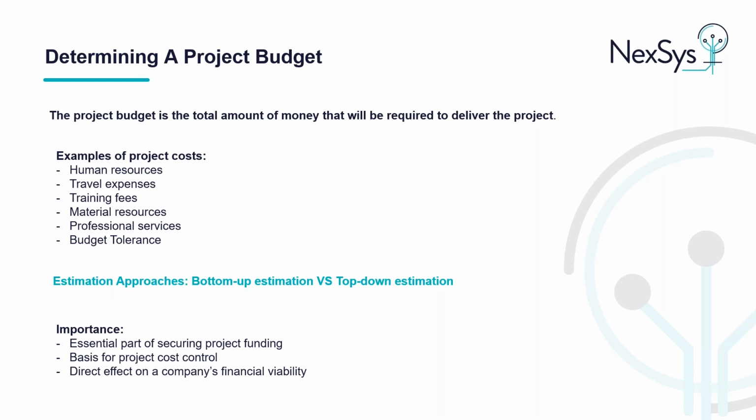It has a direct effect on a company's financial viability. When a project budget is calculated feasibly, it will increase the operating margin and improve the overall project success.